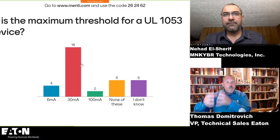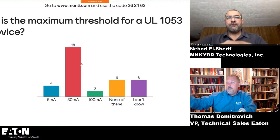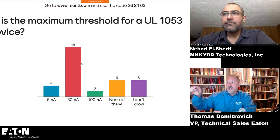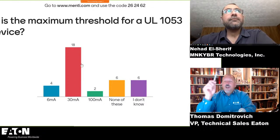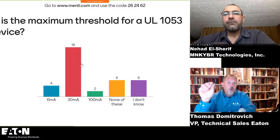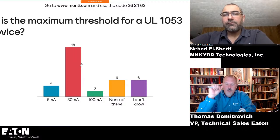So what's the maximum threshold for a UL 1053 device? That is ground fault protection of equipment, which we talked about. We had a lot of people say 30 milliamps. We had none of these. We have an I don't know. And the right answer is none of those, because the threshold for a UL 1053 device from an ampere perspective is defined by the manufacturer, or it's defined by the person who sets the ground fault protection of equipment device.